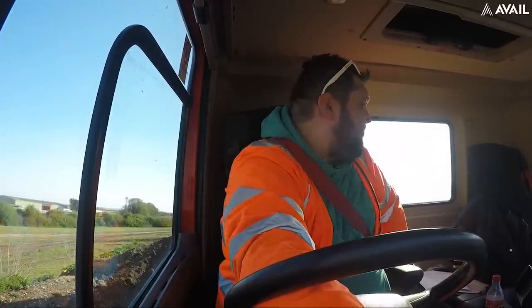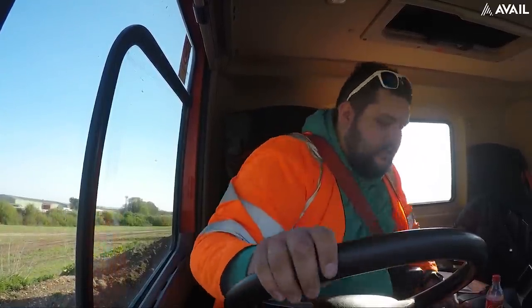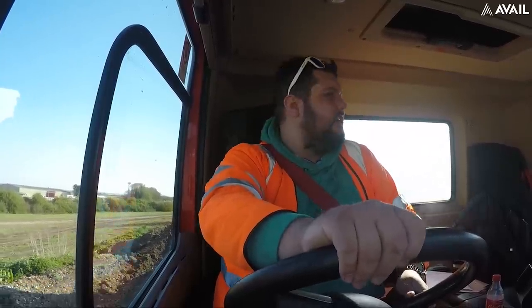Nearly done. There we go, that's all the way up. I know, that sound is so annoying. It doesn't do it in any of the Scanias, it just does it in the DAFs. All the way up, it's really annoying.